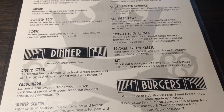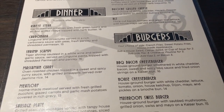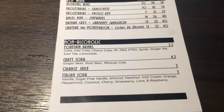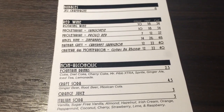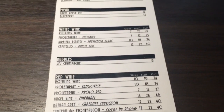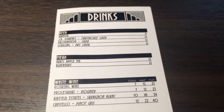I was even told that they make everything there from scratch, including even the salad dressings and such. They had big entrees, they had burgers, they had drinks as well, non-alcoholic. And they had a bar, as you saw there, with wines and spirits and such. But there's a little look at some of the menus that was there. Feel free to pause or go back and look at what exactly they have there.